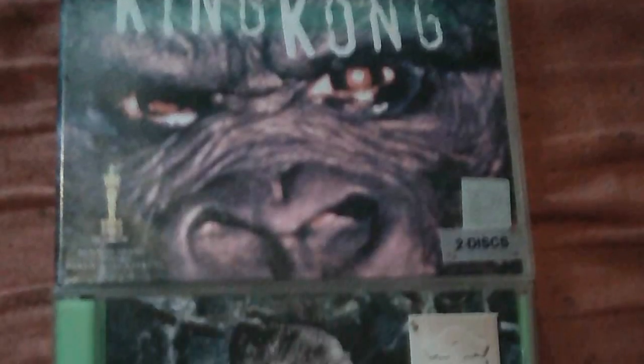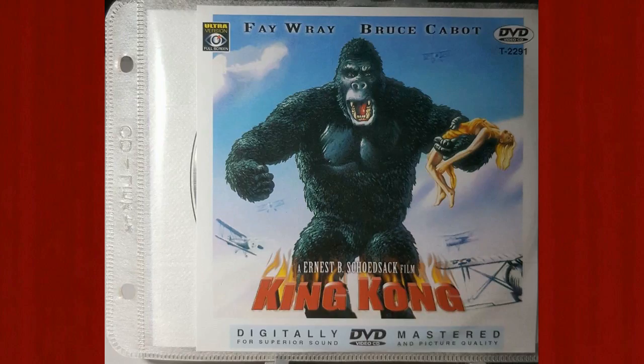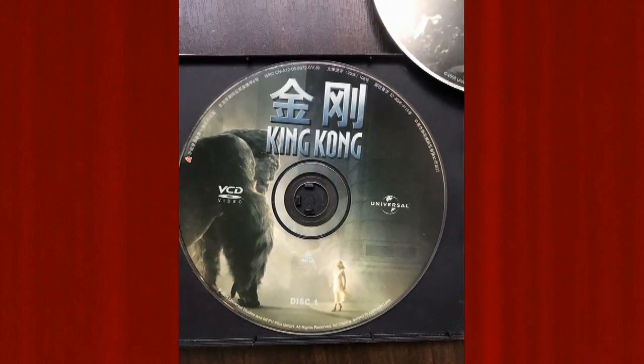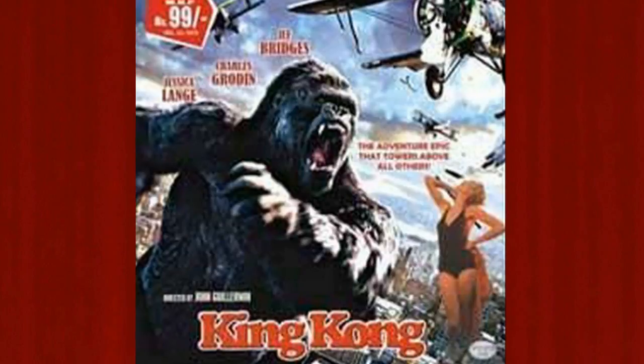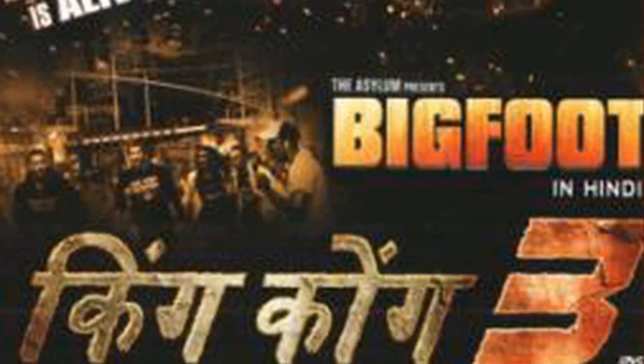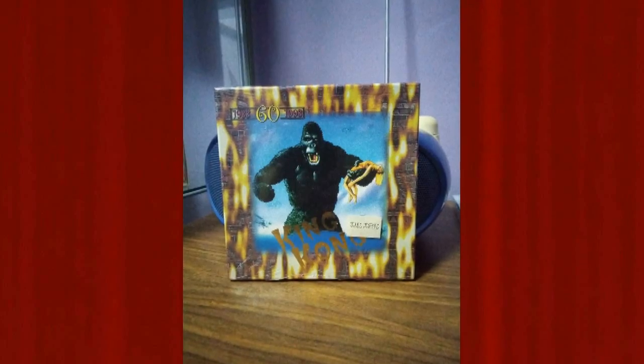But the majority of Kong movies were released on this format. 1933, 1976, and 2005 were released a few times in different countries, and the quality from what I've heard varies from okay to just downright terrible. Even rip-offs made it into the format with Bigfoot, which in some countries is called King Kong 3? Good lord, I'm gonna have to talk about that sometime, aren't I? But thankfully, VCD eventually died out, and the way to watch movies that has been the most common to this day, and eventually won the format wars, was of course, DVD.